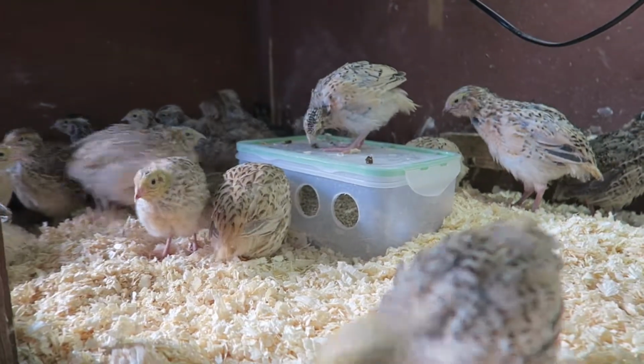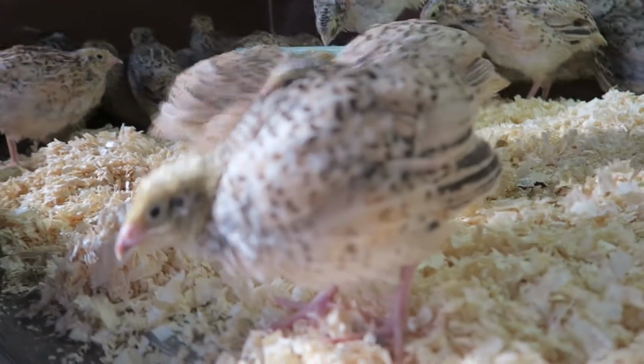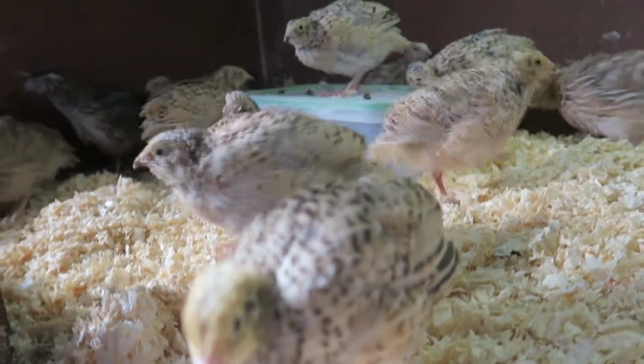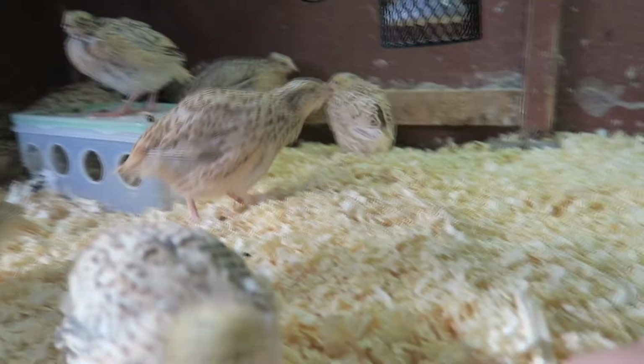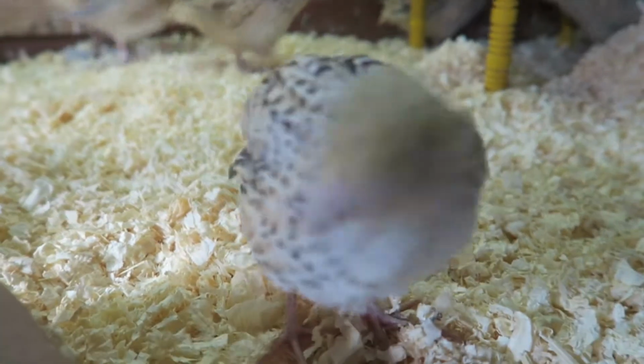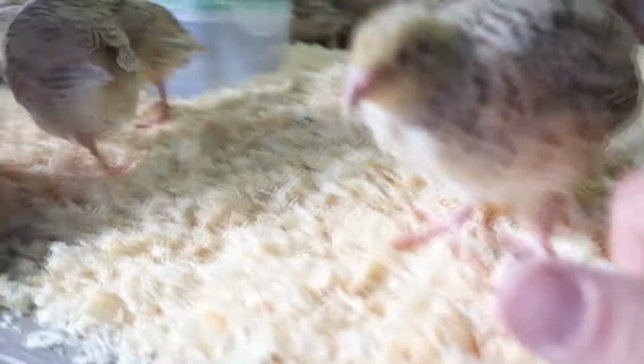This actually turned out to be a really good colourful lot. And they're doing great, chirping and eating and drinking loads, which is amazing. Hello, you're very, very confident. Do you just want to come out?